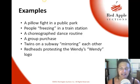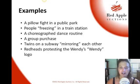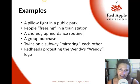Choreographed dance routines, we'll see more of that in a moment. Maybe I've seen a group purchase. I think that was the very first one, where 100 people went in to make a group purchase of a rug together. Twins on a subway each mimicked each other as they sat across the aisle from one another. All these things are just to get a public reaction, but they aren't necessarily famous people doing this. It's just common, ordinary people who are getting together to put on these performances.